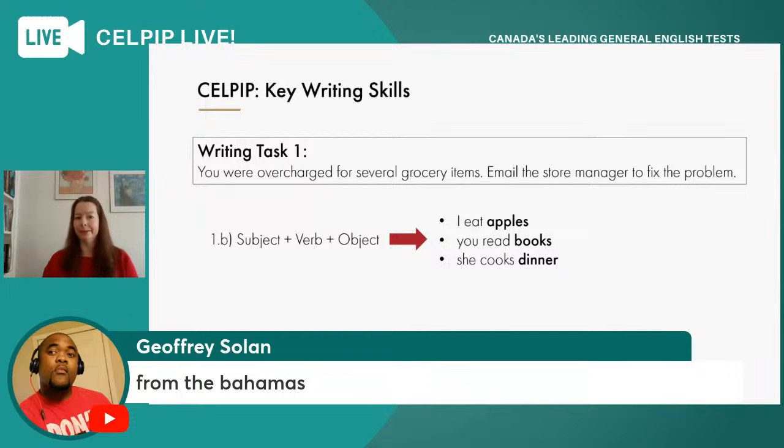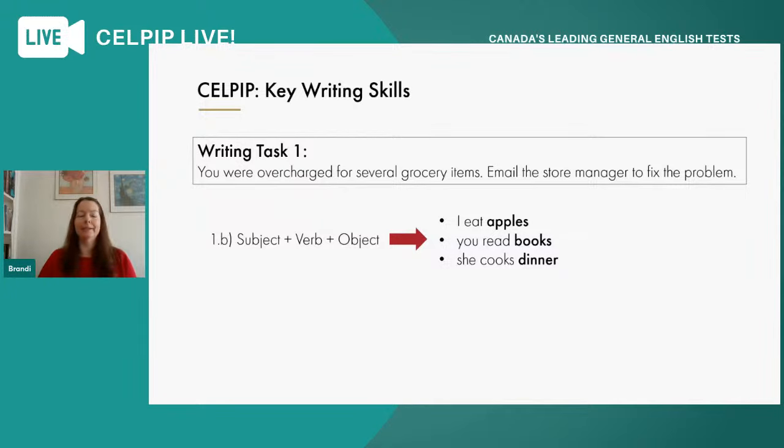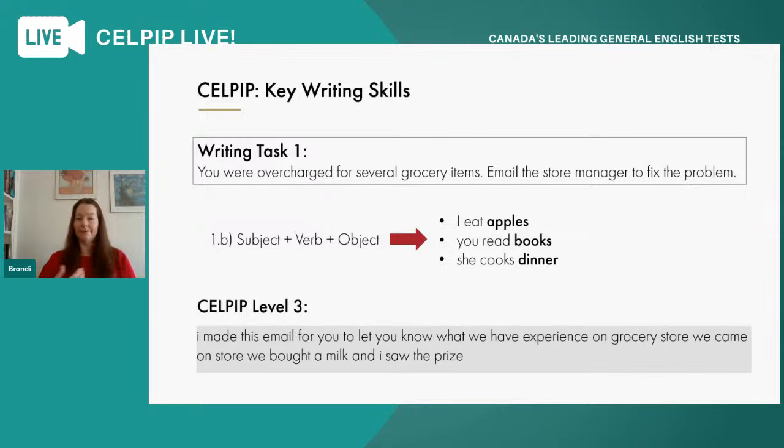She cooks dinner. So adding in the object is giving more information, which of course makes it a lot easier for the reader to again begin to make sense of writing, particularly at the beginner level. So we've moved up one step. We're at about a level three. So this is still beginner level, but just read the sentence here to yourself. And again, try to make sense of the main ideas if you can.